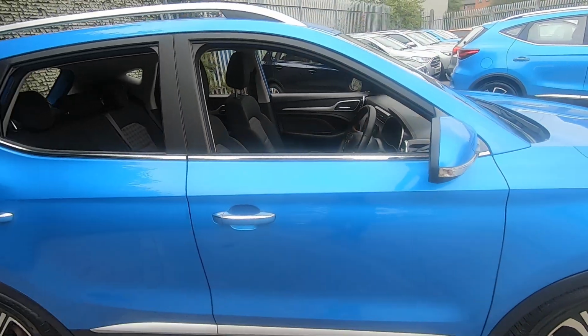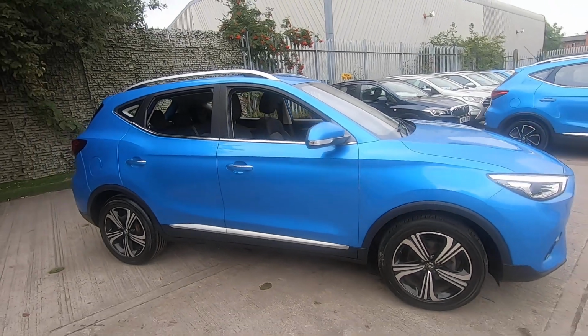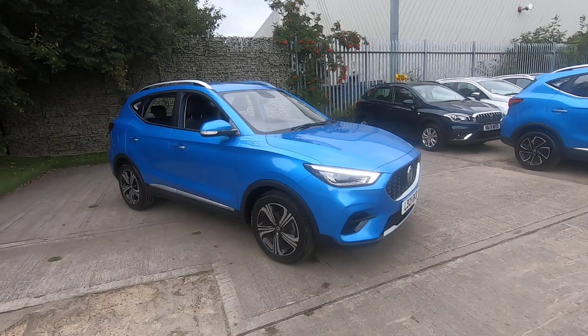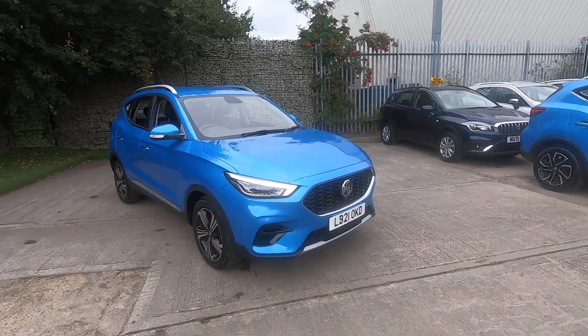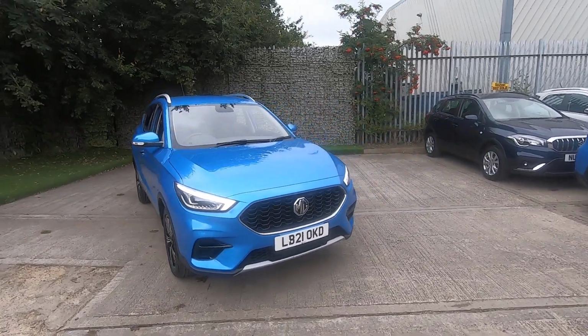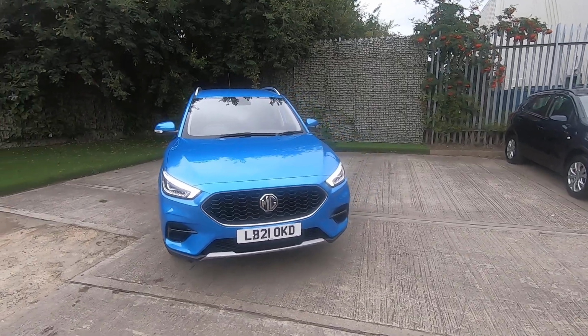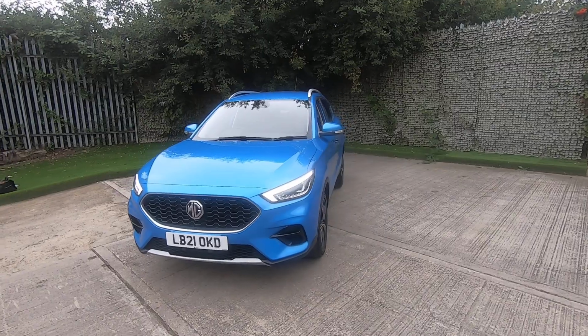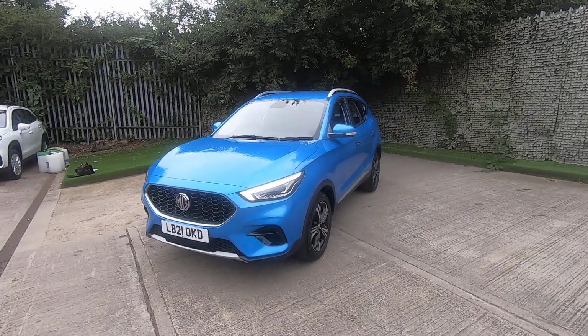So this particular car also has manufacturer's warranty until April 2028, so really good warranty on these vehicles, complete peace of mind. And before leaving, as always here at Luscombe's, we'll service the vehicle for you, and we'll also provide 12 months MOT with no warranty.